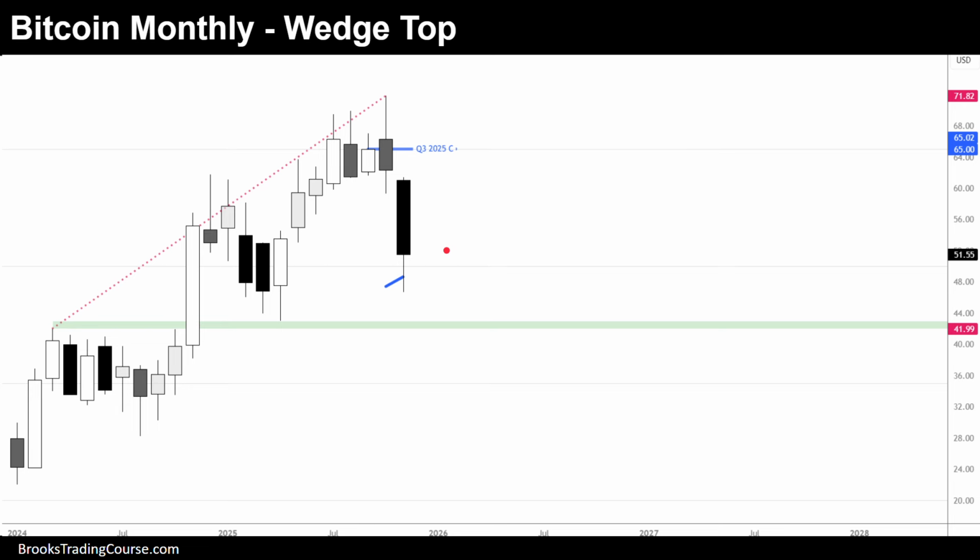We could retest that third leg low or simply chop between roughly $50 and $60 on IBIT, which translates to about $90,000 to $100,000 on spot. That open gap should hold as support. We'll probably print another leg sideways to down, and then I expect December, or the next couple of months, to close higher than November, followed by a test of these November lows sometime in Q1 2026.